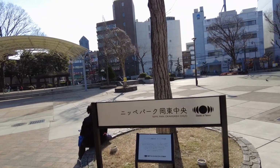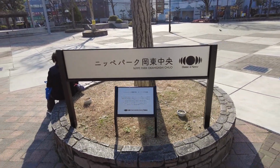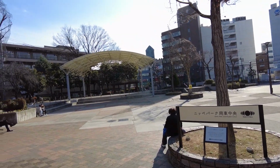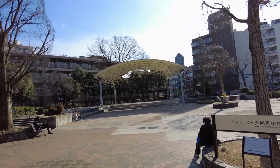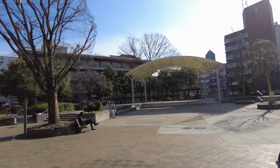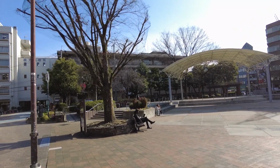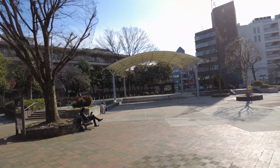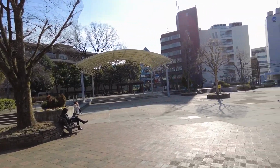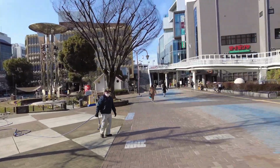Nippe Park, Oka Higashi Chuo. So I know Oktoberfest, kind of like the German beer festival, which is held in September actually. It's like a traveling festival, and they come to Hirakata, and this is where it is. And then I also saw a concert here one time. I think it was an electronic concert in the summer, maybe. So this is just kind of that place, like a public place for events.